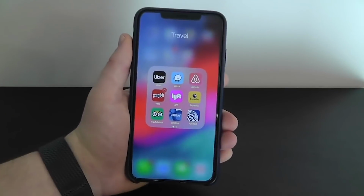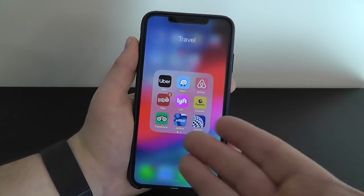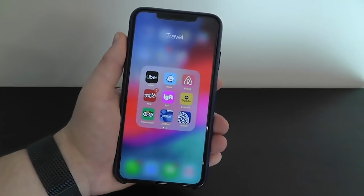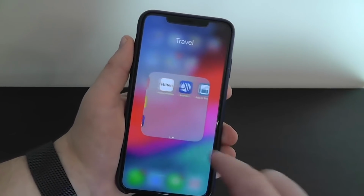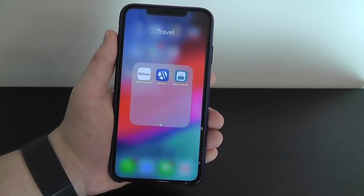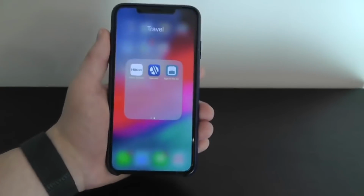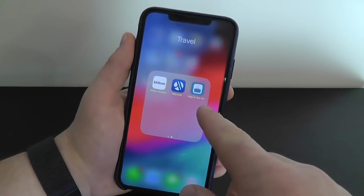Now, of course, once you have those flights booked, you're going to want to download your airline's app. For me, I usually fly either JetBlue or United, so I have those two airlines here. But regardless of the airline you have, Delta, American Airlines, they all have pretty great apps. Now, same thing with hotels. I usually either stay at Hilton or Marriott, but regardless of the hotel that you have, Hyatt, IHG, etc., you can throw that app on there and you can view all of your current reservations.